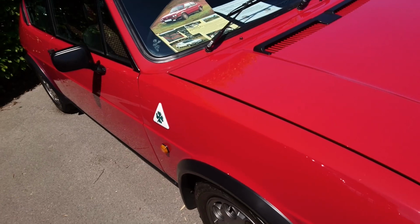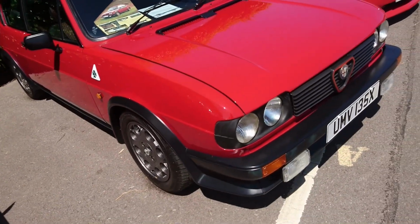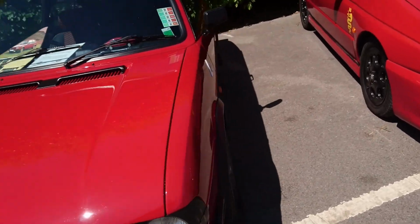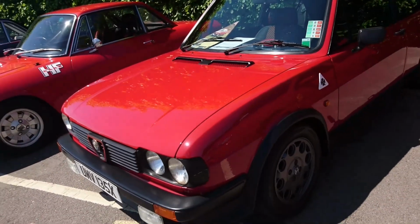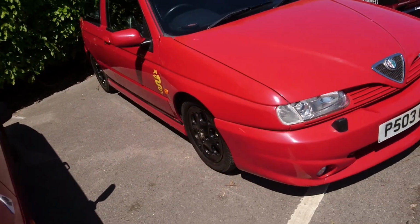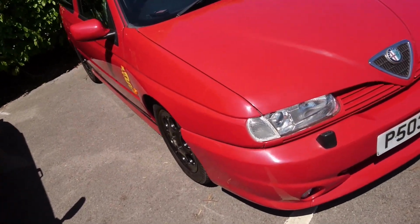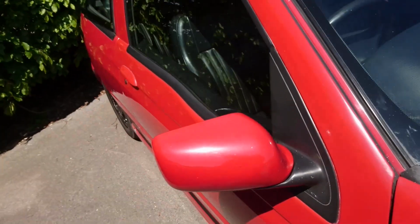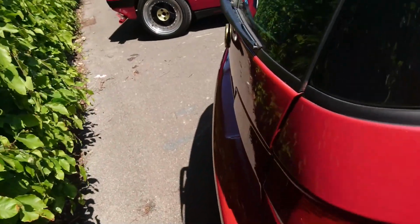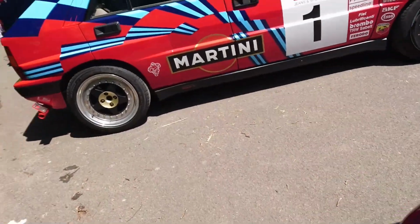This is an 82. So this is Series 3. They only made these for Quadrifoglio Verde. Another Alfa 145 with a little blue clover leaf, and a period Ericsson mobile phone too. Gosh, there's so many. I've never seen three Alfa 145s in the same show.